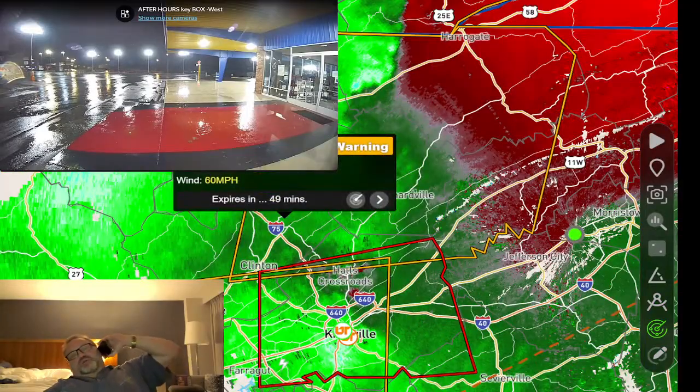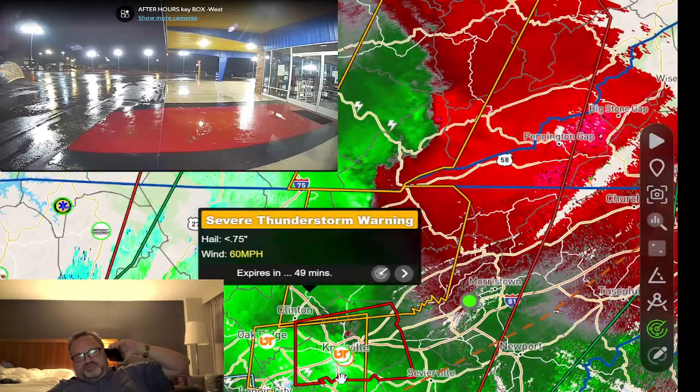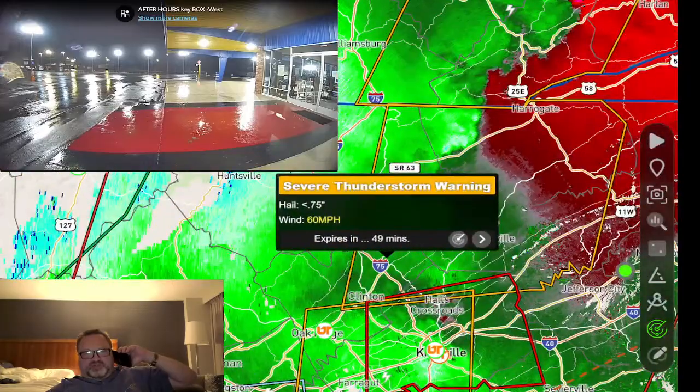The only thing in West Knoxville right now is a, let's see what we got here, a severe thunderstorm. But the tornado warning is basically centered north of 640 right now. Oh, yeah. I think so. The only thing that's behind this is maybe another couple of strong storms. But I think you'll be fine.